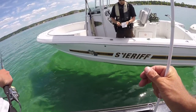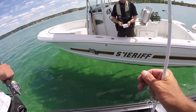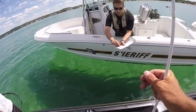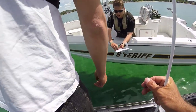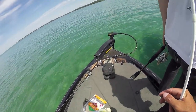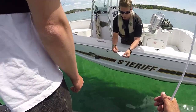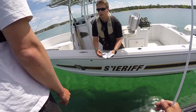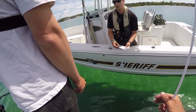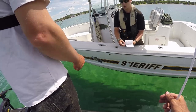So it's a simple registration issue, not having it on the vessel. Contact the court. The number is right down here. Call them. This is the ticket. They might ask you for this number. Not sure how they track you down, but just give them a call and tell them what's going on. It'll be ready to be paid tomorrow at the soonest.